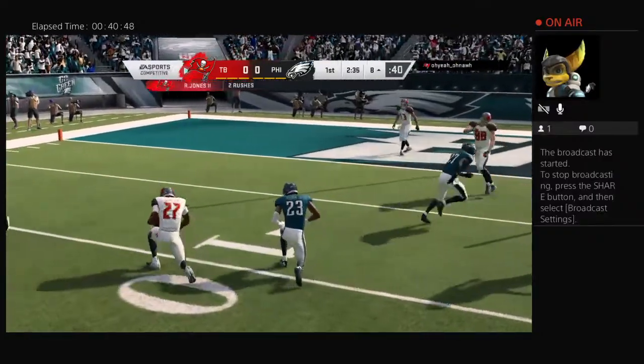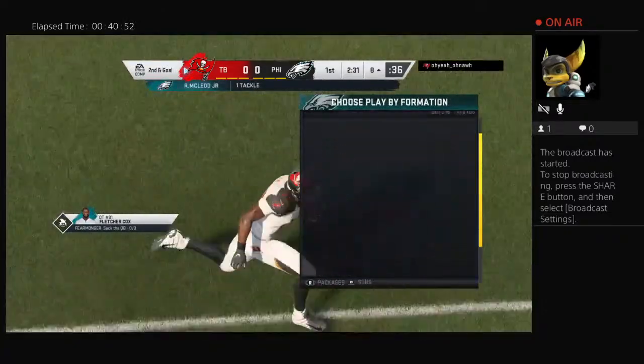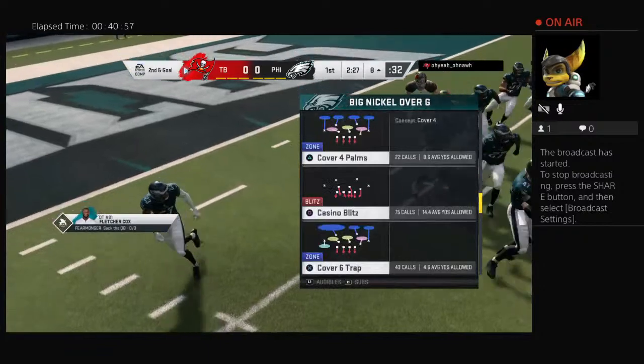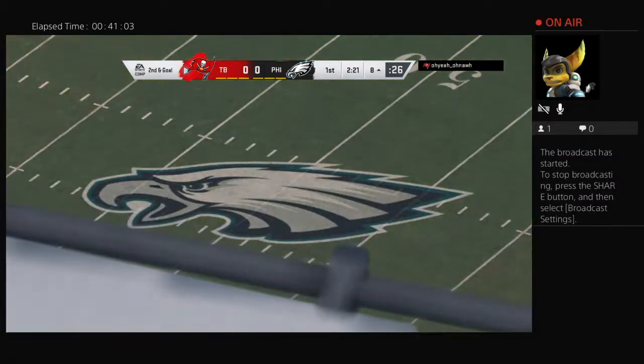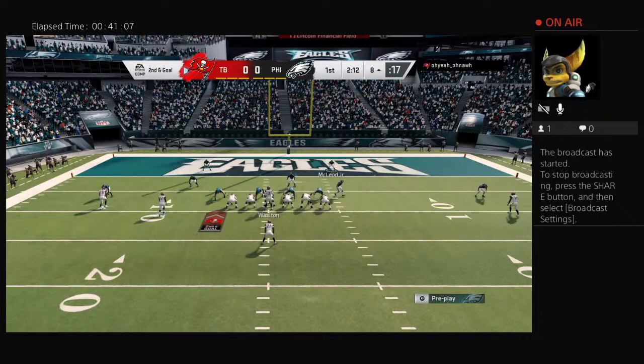Looking for a crease, can't find one. Stopped at the line of scrimmage. No gain on the play that time, and it sets up 2nd and goal. Nothing on first down, so the ball remains at the 8-yard line. 2nd and goal.